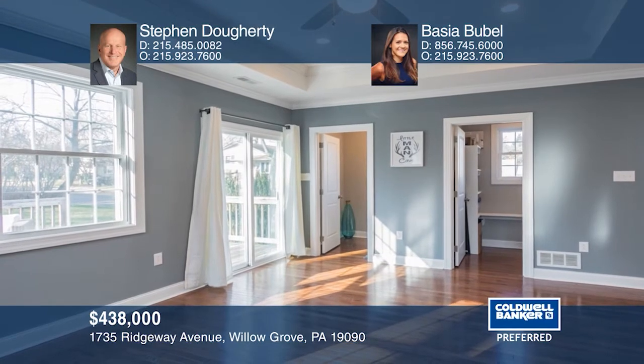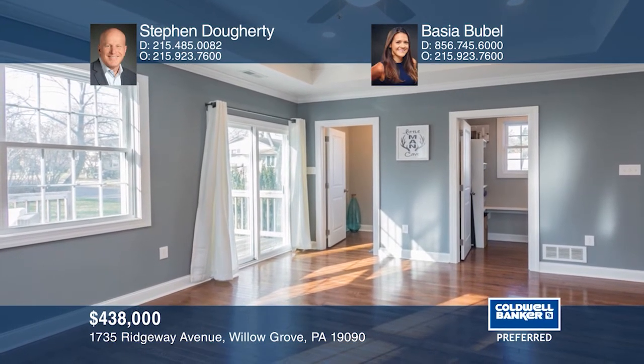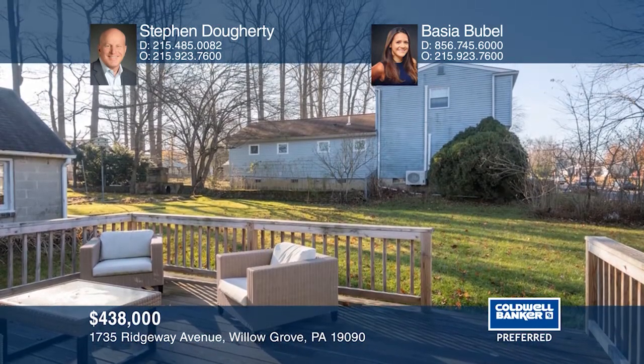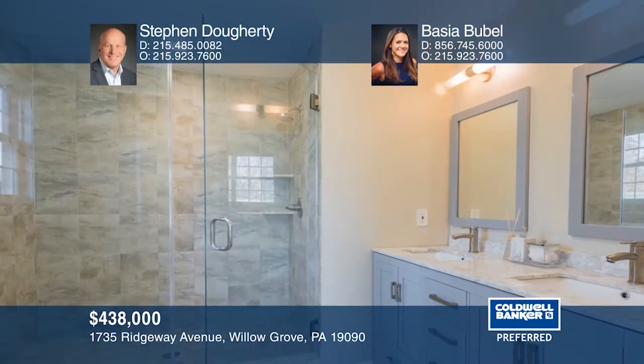The master suite includes a private spa-like bathroom, conveniently located near the 276 Pennsylvania Turnpike and multiple train stations. Contact Stephen Doherty and Basha Bubel for more details.